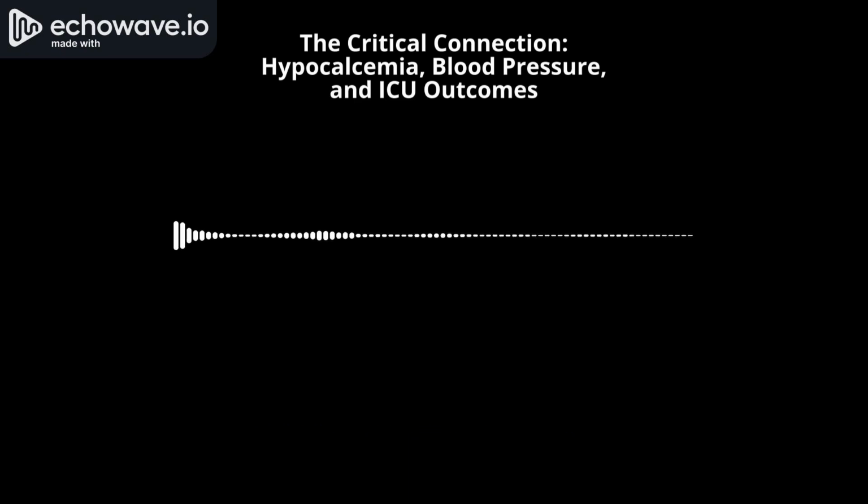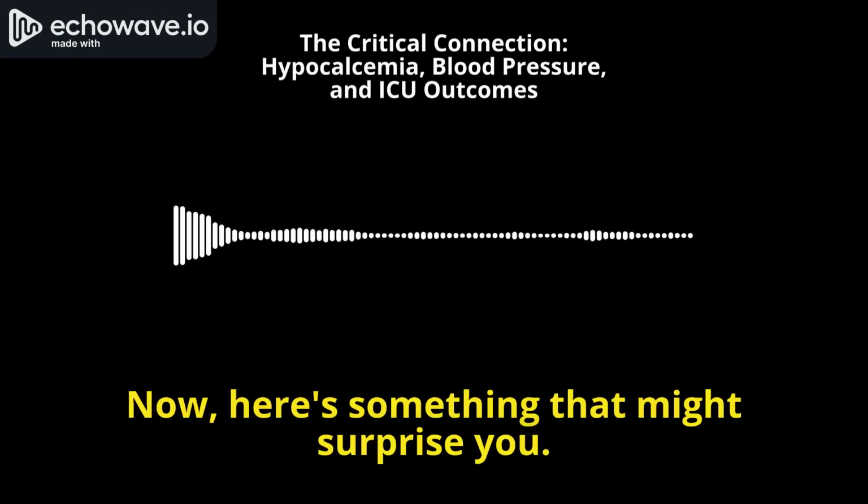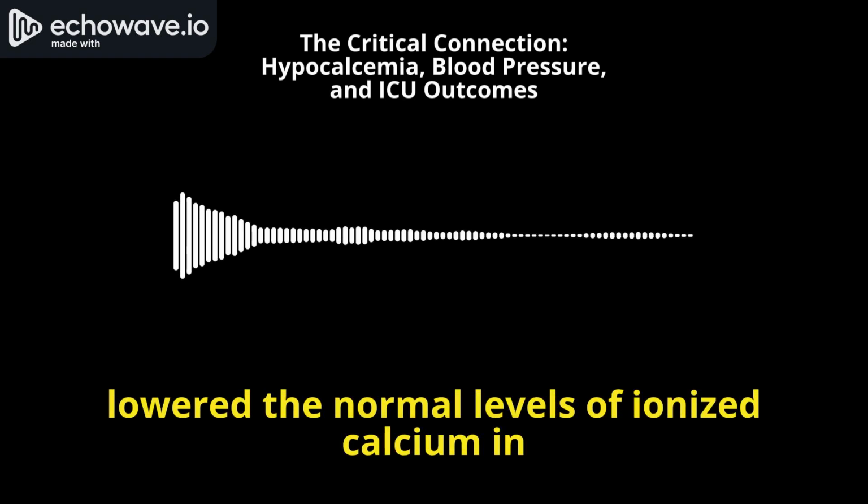Okay, let's dive in. Picture this. Someone's in the ICU. The situation is, well, obviously critical. Now, here's something that might surprise you. Nearly half of these patients, almost half, have lower than normal levels of ionized calcium in their blood.